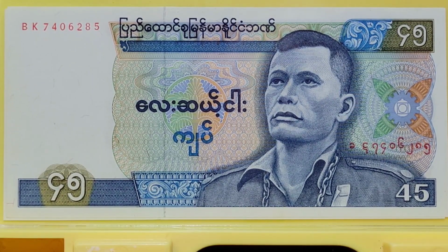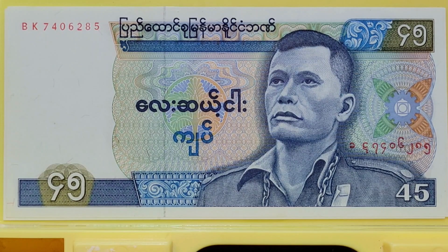Today I'm going to share with you a deep dive into the Burma 45 Kyats, called Pick 64. I haven't done a note from Burma in some time, and they had some odd denominations, so I'm pretty excited to share with you this 45 Kyats. This has no date on it, but it is from 1987.